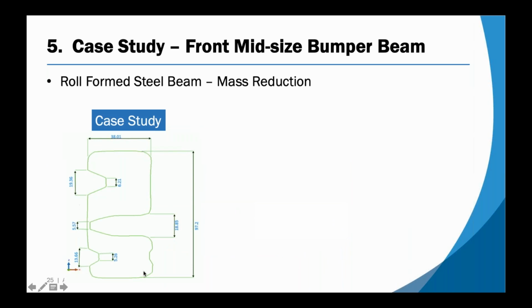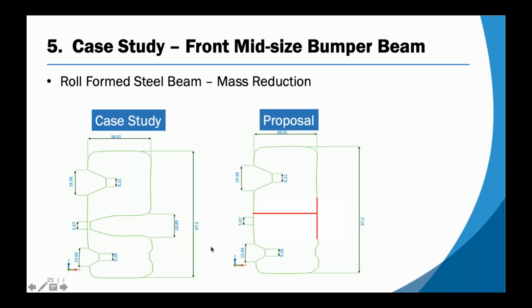Here's a case study. Here's our B-section beam that we've been looking at for the past few minutes. It is 97 millimeters high, 38 millimeters wide. But if we looked at a proposal that said, let's remove this center area that has the 2 horizontal webs in it, and let's put a single horizontal web and tie the back together. This is a section that bumper manufacturers have the technology to make.